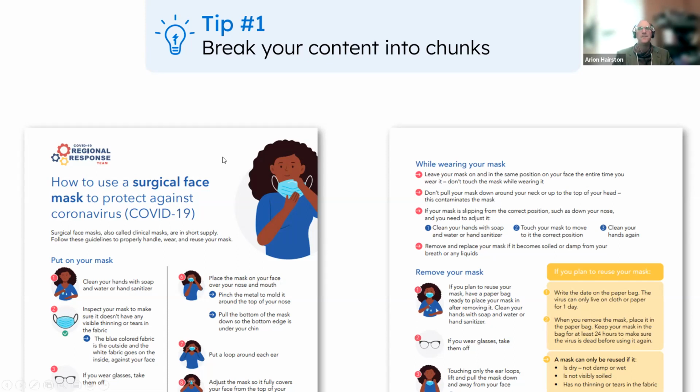So how do you do this? Well, as I said, we group related information together to create smaller chunks of information, but use headings to create a hierarchy and give readers an obvious path for their eyes to follow. So here in this example, we've grouped content by what to do at different points of the mask wearing process. This is a material that we developed relatively early in the pandemic. So how to put on your mask is one section, while wearing your mask is another chunk, and then removing your mask is another chunk. So you can see those headings guide readers to these main overall ideas within this example.